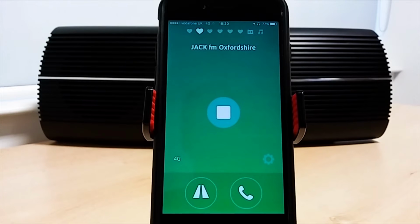And the streaming starts again as soon as the traffic bulletin has finished. That traffic news, depending on where you are in the country and which direction you're heading in. A couple of other things you can do.